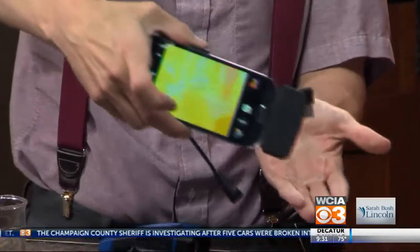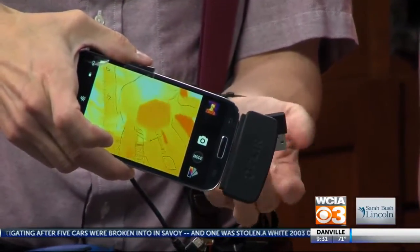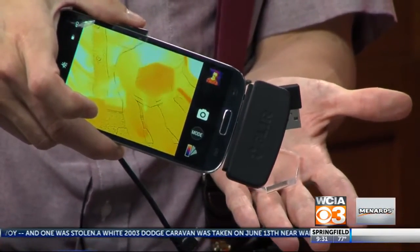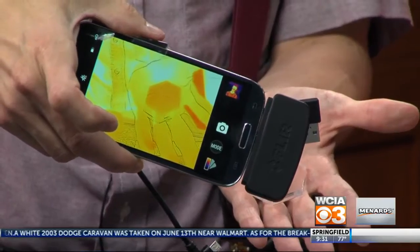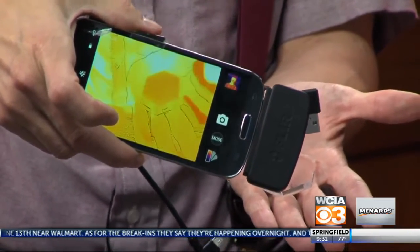Now what we're going to do is look at my hand on this, in the middle of my palm. Well, no, it's blocking it, right? Oh, it looks black. The hexagon is black. So that means it's blocking the heat, blocking the thermal radiation, blocking the infrared radiation. As another even more cool example, we're going to take your hand.